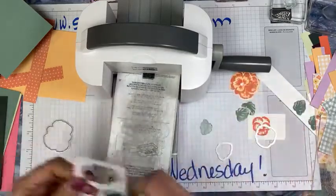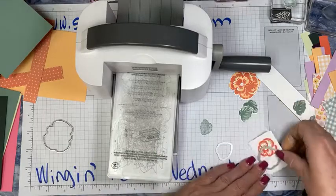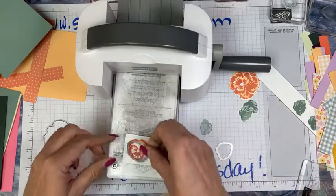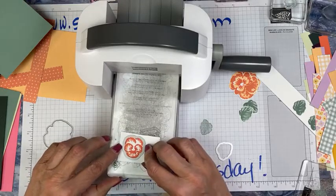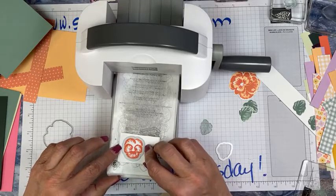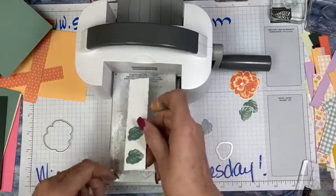Another leaf, another daisy. Daisy. Wow, I have daisy on the brain. We did a whole bunch of daisies for some cards that we designed for somebody, and we had to punch out 104 daisies. That's a lot of punching, people.